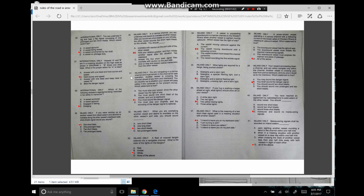Number 31, inland only. You are navigating in a narrow channel and must remain in the channel for safe operation. Another vessel is crossing the channel ahead of you from your starboard. You are doubtful as to whether your vessel will pass safely if she continues on her present course. Which statement is true? The answer is C. You must sound the danger signal.